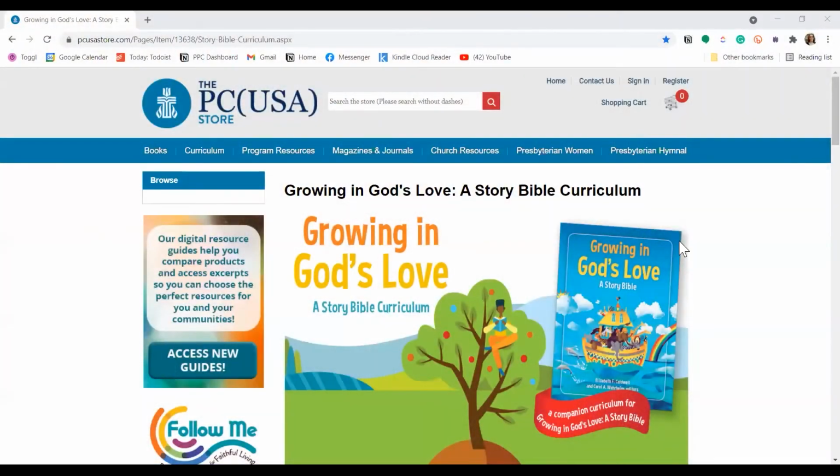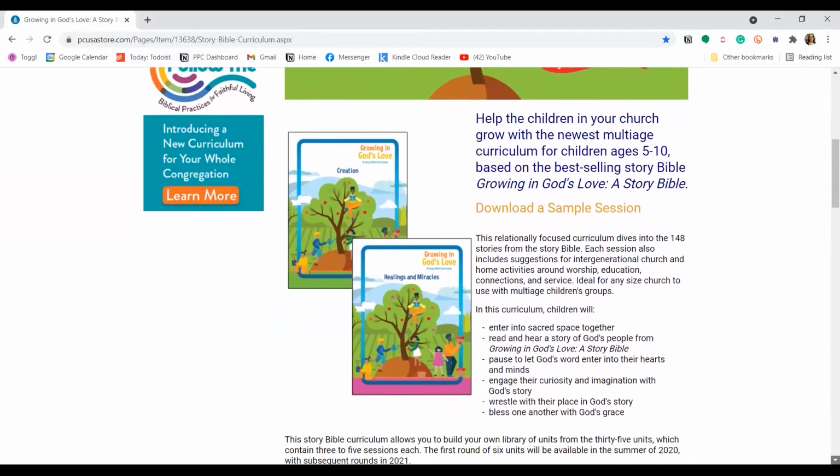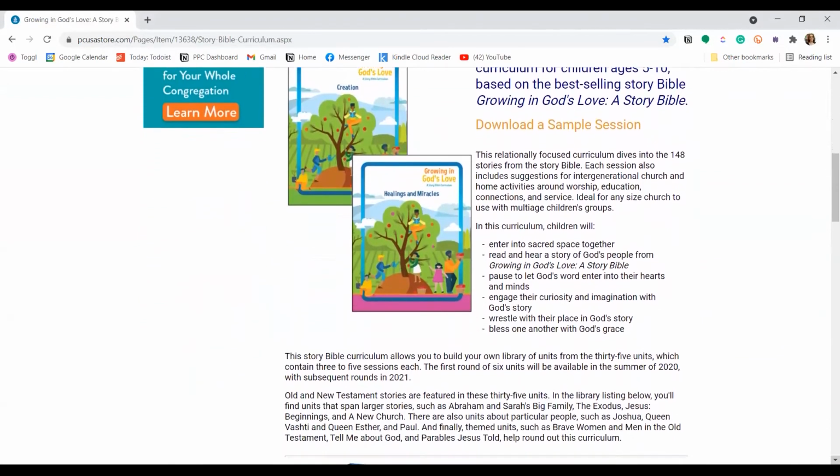So this concludes the information that I want to share with you about Growing in God's Love, a Story Bible curriculum. You can learn more by visiting our website, www.pcusastore.com/Story Bible Curriculum. There you can download the sampler so you can view a sample session of everything so you can see what this really looks like.